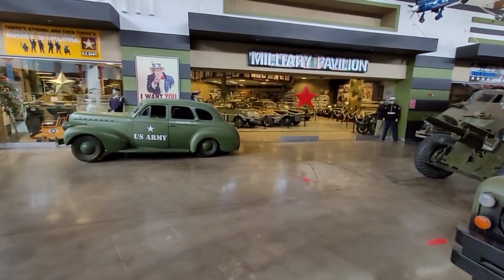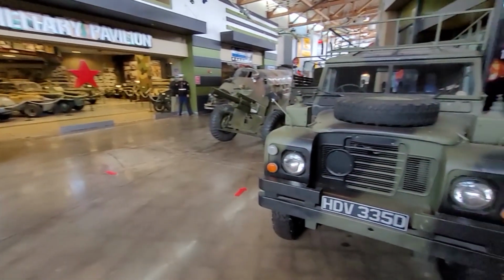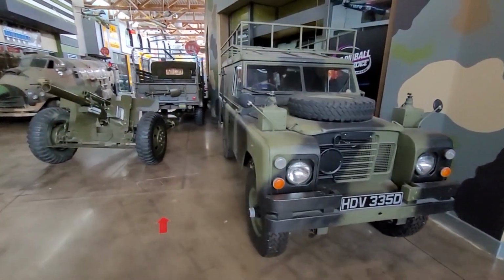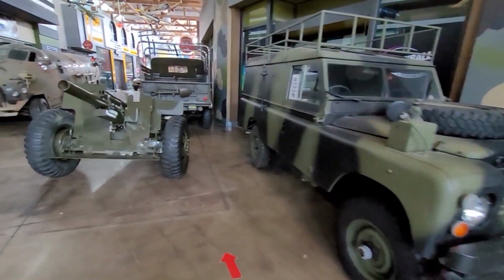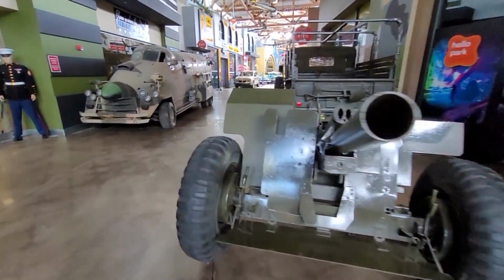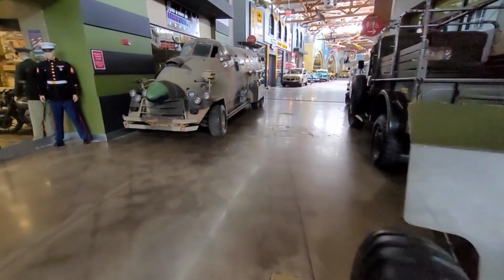Our final area we'll explore today is the military pavilion. An area dedicated to military vehicles. A lot of Jeep Willys in there, some Hummers, tanks, boats, motorcycles, a lot of different vehicles in there. Pretty interesting. And I do believe most of the vehicles in here were used during some kind of conflict and or wartime.